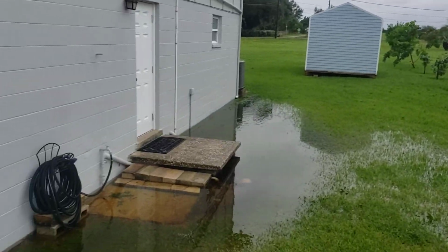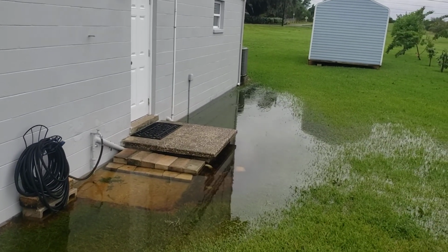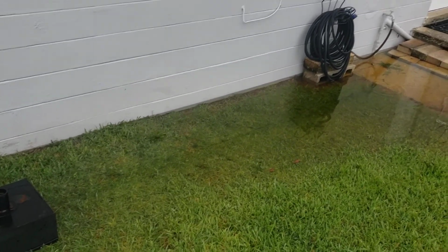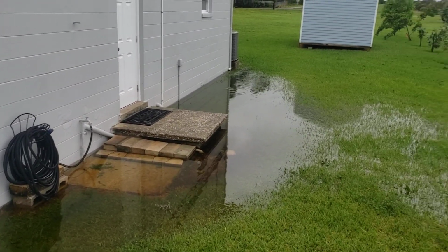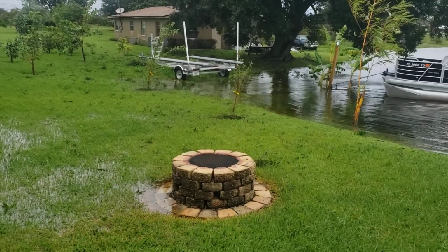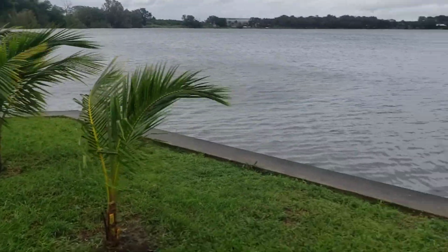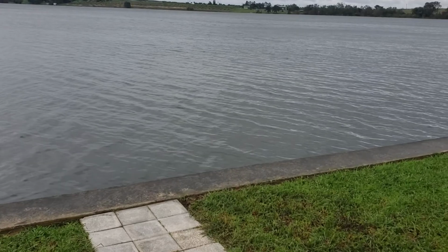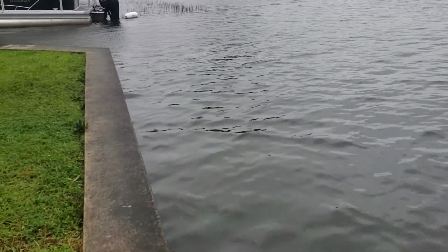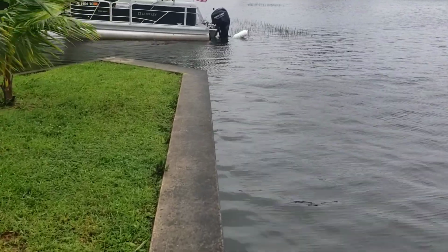Well, we got past Hurricane Ivan, or Ian, Hurricane Ian, my bad. Look at all that water beside my house. Now look at this. Y'all remember what my house looked like and where the water level was. Look at that. Holy moly. Look at this, y'all. This water is only about, I would say, 5 to 6 inches from the top of the seawall.